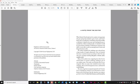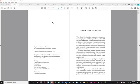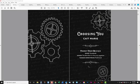You'll notice that typically, one of the first pages you have in your book is a title page or a half title page, also known as a signature page. This one just has a title page. I'm sure some of the other examples I show you will have signature pages, so I'll point those out to you. Then after the title page on the left-hand side, we have our copyright page, and then front matter begins. All right, so for this book, we have a note from the editor, and then we go into the table of contents. And then we go into the actual stories.